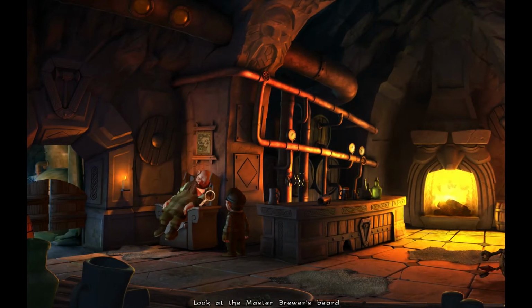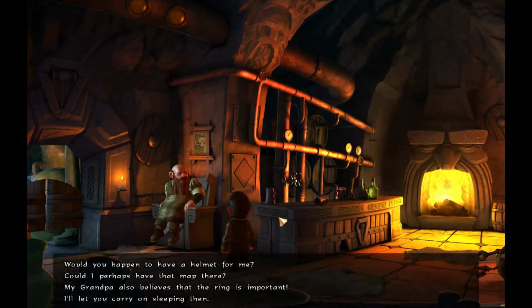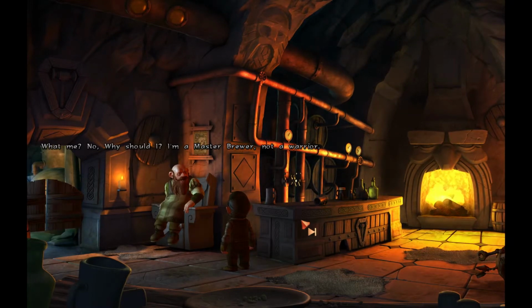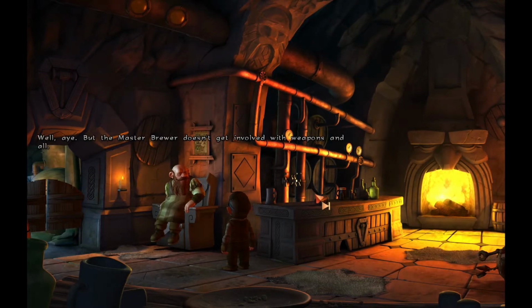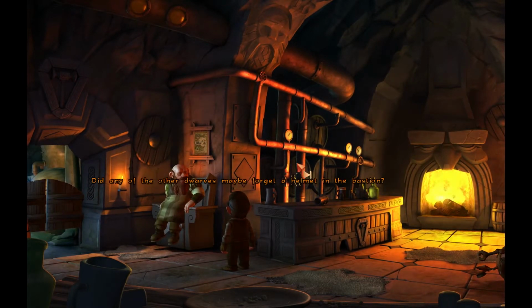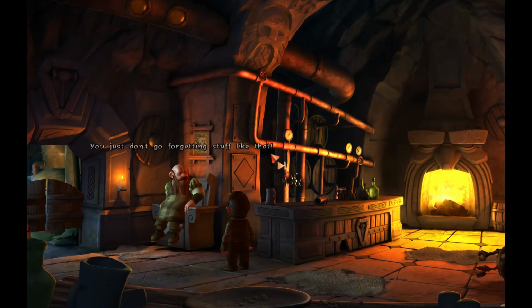Can't we just ask him, like, nicely? Master Brewer, sir. Do you happen to have a helmet for me? As a warrior, you're bound to have a lot of weapons, armor, and helmets and such, right? What, me? No, why should I? I'm a master brewer, not a warrior. But you belong to the dwarf army. Well, aye, but the master brewer doesn't get involved with weapons and all. Even when I was on the battlefield, my job was just sitting on the ox cart and looking after the beer barrels. Did any of the other dwarves maybe forget a helmet in the bastion? A forgotten helmet? Never, lad. Them things are precious family heirlooms for us dwarves. You just don't go forgetting stuff like that. Too bad. I guess I'll have to look elsewhere then.